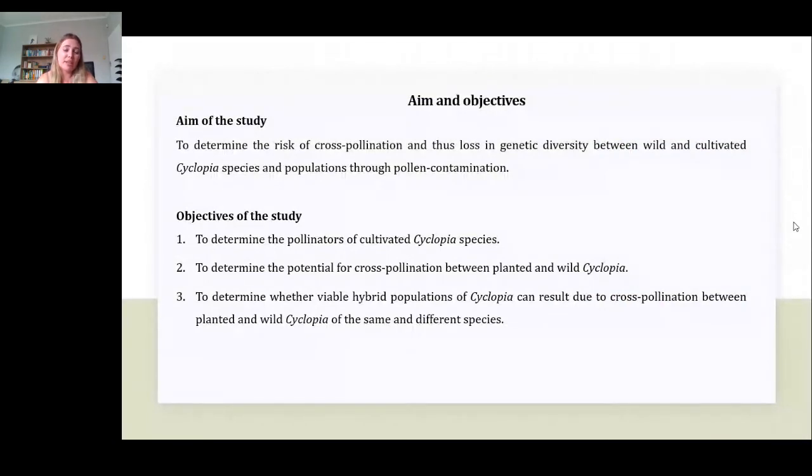And I have three objectives for my study. Firstly, to determine the pollinators of cultivated Cyclopia species, then to determine the potential for cross-pollination between planted and wild Cyclopia, and then lastly to determine whether viable hybrid populations of Cyclopia can result due to cross-pollination between planted and wild Cyclopia of the same and different species. So for this presentation, I'll just focus on the first two objectives and the results that I've got so far from those. And then I'll also talk about some of my results from my hand pollinations.